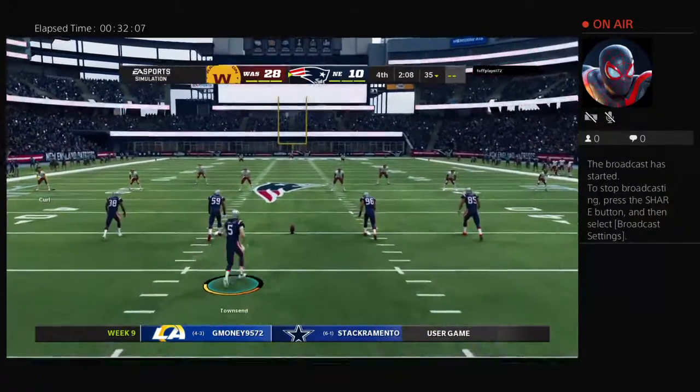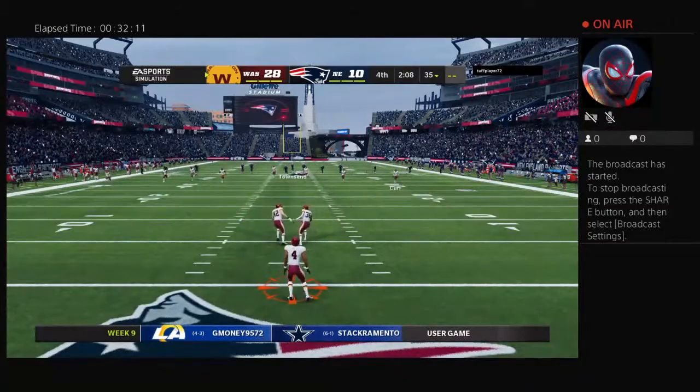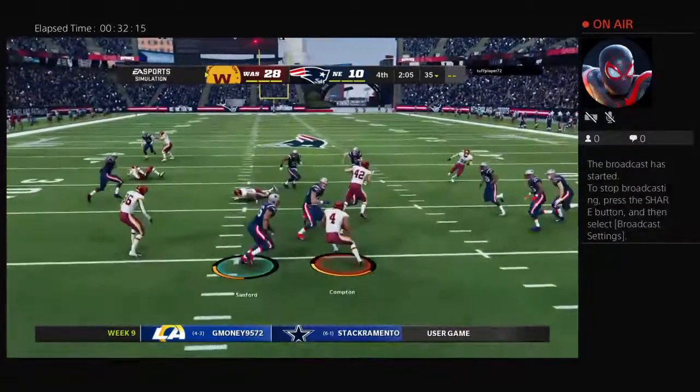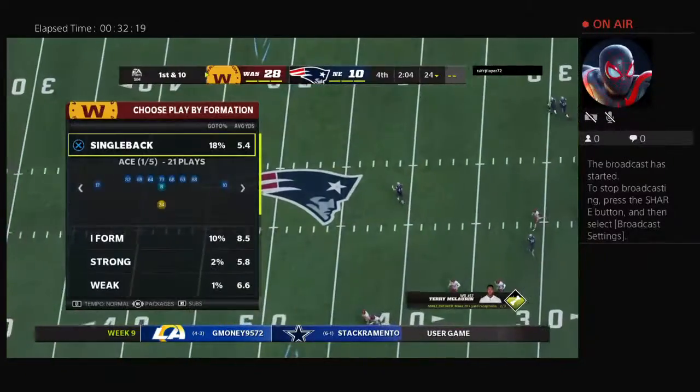Out is the kickoff unit as they run up and send this one away. This taken in at the goal line. And he won't quite make it to the 25.